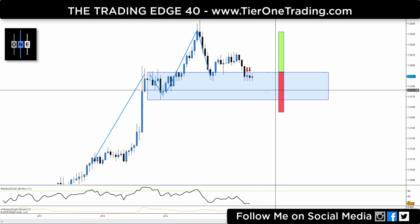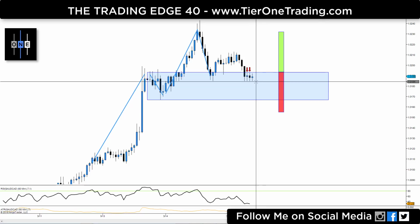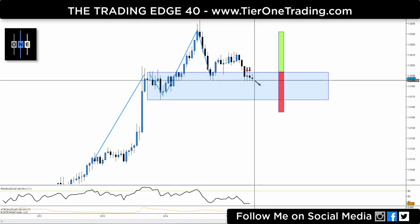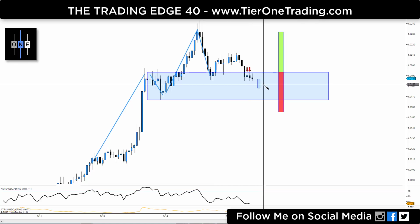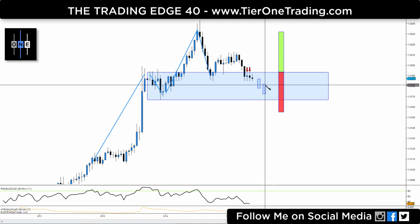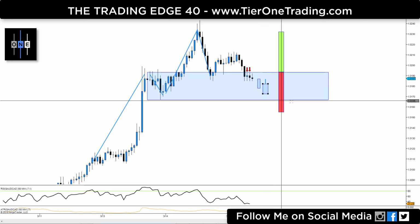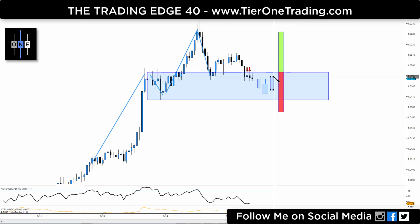So we just wait patiently. We wait very, very patiently. We may get another push down, another candle down, and then I'm looking for a higher high, higher close. And just in case you guys don't know what that is, it looks like this. Okay, so I'm looking for a candle that breaks and closes above the high of the previous candle.